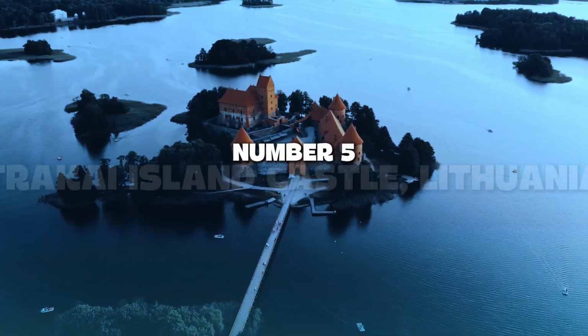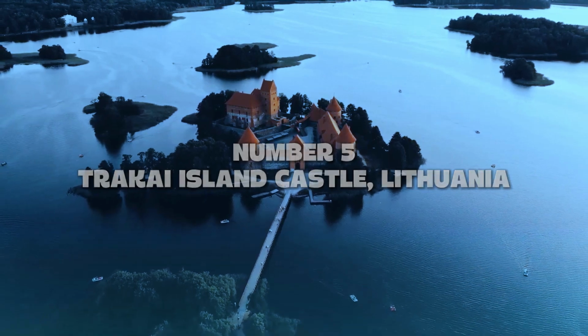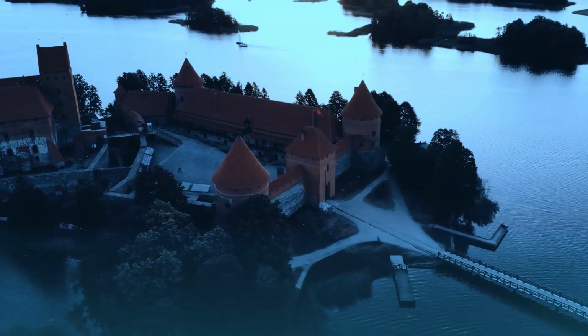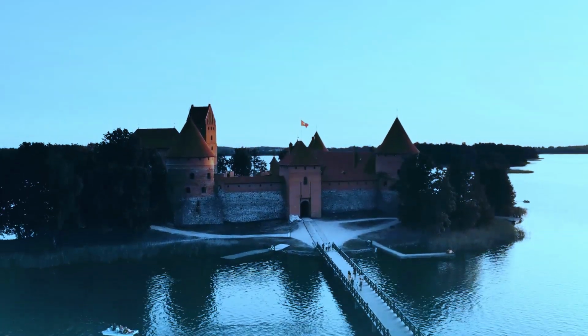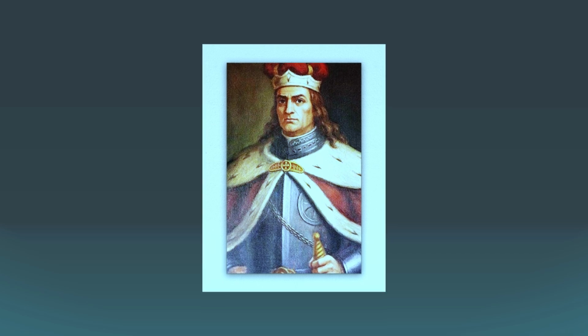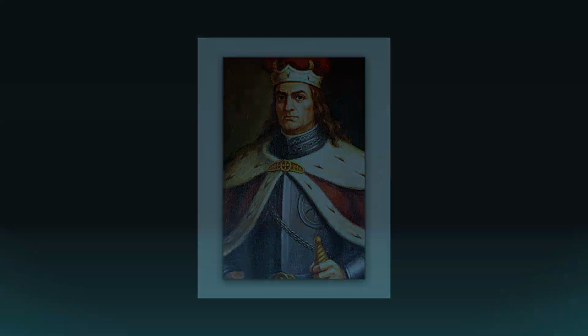Number 5. Trakai Island Castle, Lithuania. Trakai Island Castle rises from the waters of Lake Galvė, its red brick walls mirrored in the surface. A striking landmark rooted in Lithuania's medieval past. Construction began in the 14th century under Grand Duke Kęstutis and was completed by Vytautas the Great around 1409.